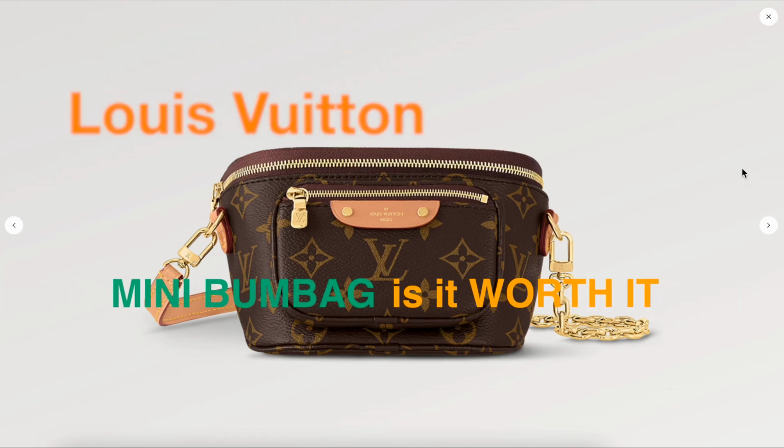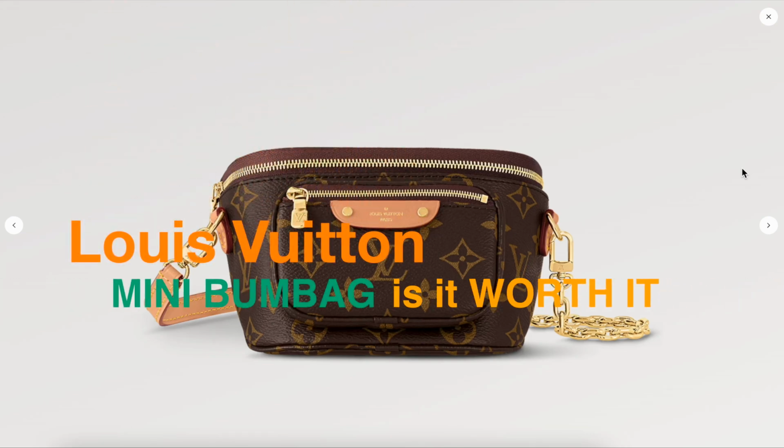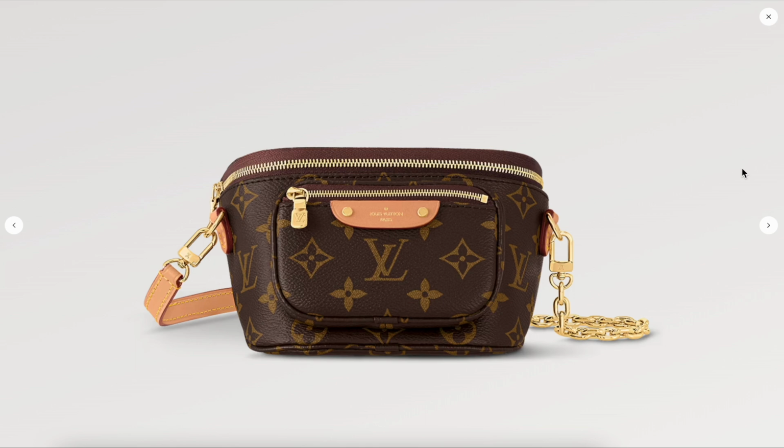The new Louis Vuitton mini bum bag. Is it a hit or a miss? Let's have a look.